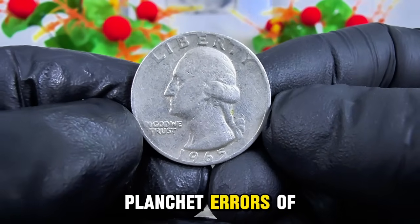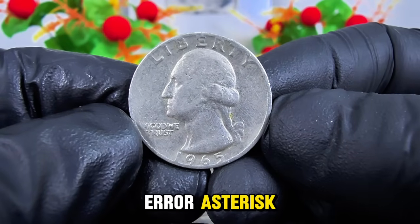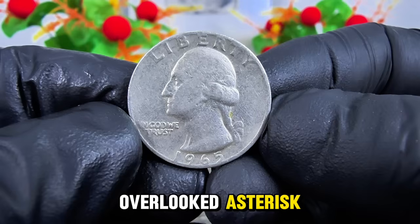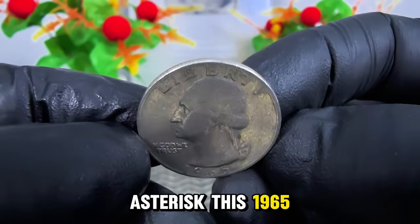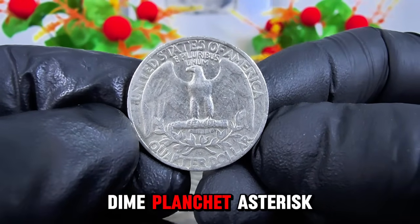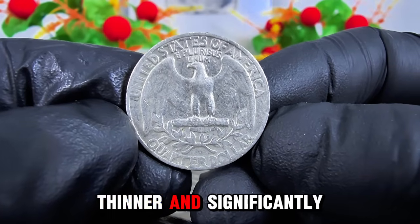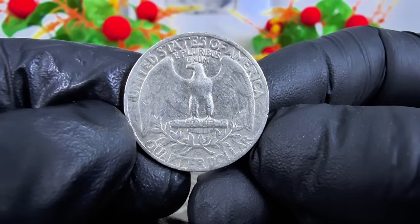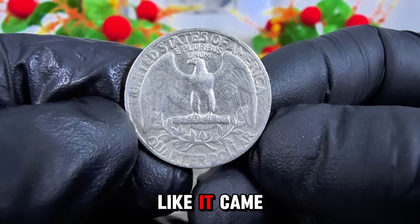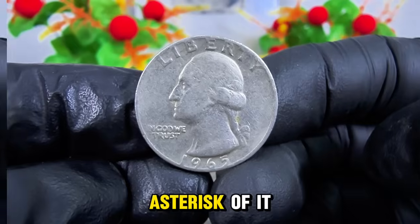While the silver planchet errors of 1965 are already legendary, a second type of error from that year has been almost completely overlooked until now. This 1965 quarter may have been struck using a leftover clad dime planchet, a coin blank meant for a 10-cent piece. That means it's smaller, thinner, and significantly lighter than a regular quarter. But with the full quarter design squeezed unnaturally onto the smaller disc, it creates a coin that looks like it came from another universe, and collectors can't get enough of it.